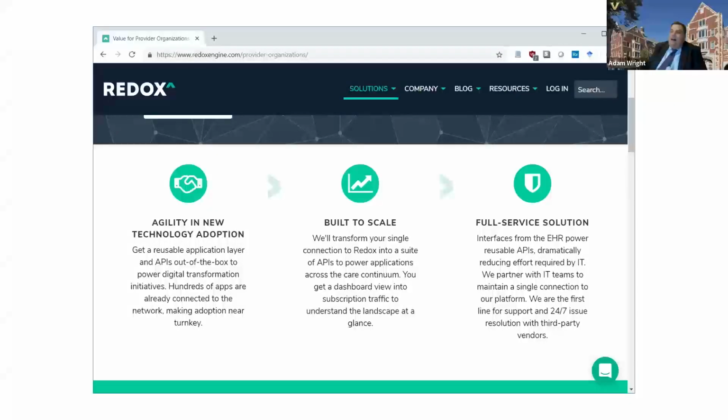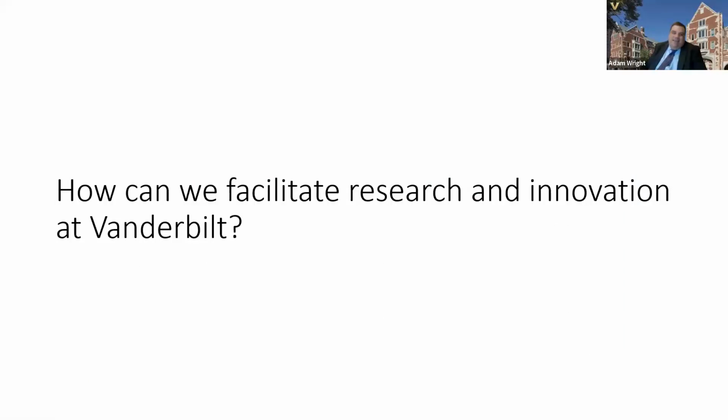Redox is another one, but these are companies you can work with to call their APIs, which then translate to these other APIs. And so again, option one, embrace Epic, become the best Epic-using informatician you can. Option two, say, I'm not going to do all this Epic stuff, but I am going to learn how to build SMART on FHIR apps and CDS Hooks and engage with my EHR in that way.